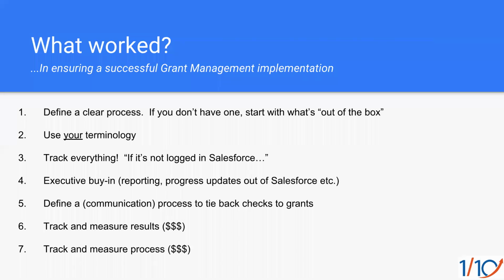And again, for the reasons that we talked about earlier, you want to make sure that you have institutional memory, institutional history. You're not reinventing the wheel every time. It's important to track everything. Some of the more successful organizations have this mantra of, if it's not logged in Salesforce, it didn't happen. So that's something I always think is very helpful.